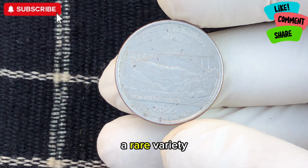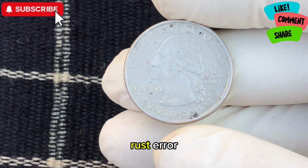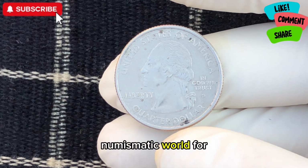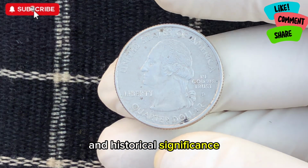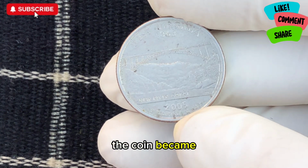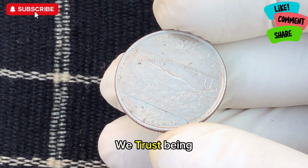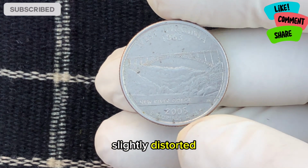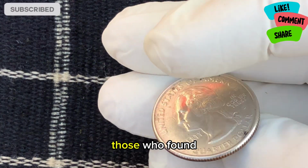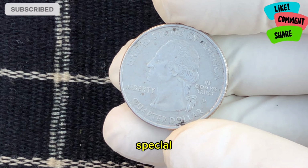What makes the 2005 Kansas Quarter so valuable is an error that occurred during its minting process. A rare variety of this quarter, known as the "In God We Rust" error, has gained a reputation in the numismatic world for its scarcity and historical significance. The error occurred when a die used to strike the coin became worn, resulting in the words "In God We Trust" being slightly distorted. The error was not widespread, but it was significant enough that those who found it held on to these coins, knowing that they were something special.